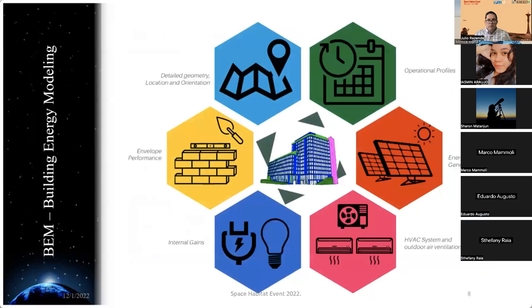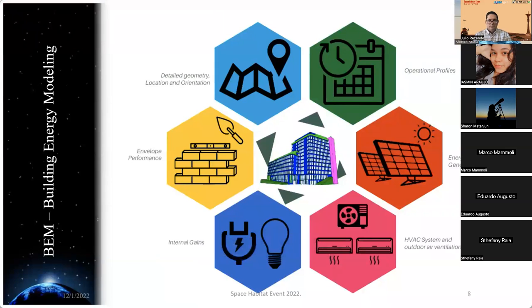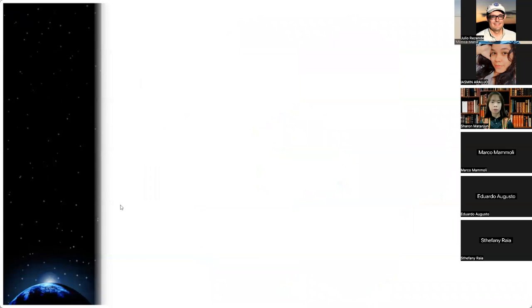Besides BIM, we have BEM. BEM is building energy modeling. It's an analysis of the building related to its location, its position, its orientation, the envelope, the material which closes the building, internal gains in terms of energy, in terms of water, in terms of issues inside the building, systems and outdoor air ventilation, energy generation. Most of them can have an aeolic turbine or a photovoltaic, and operation profiles also can be seen in them.